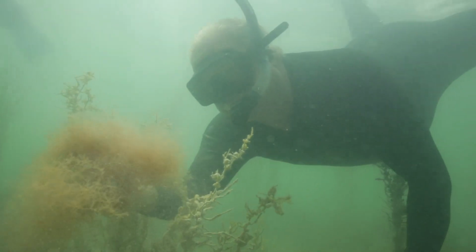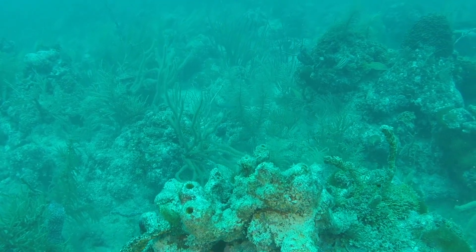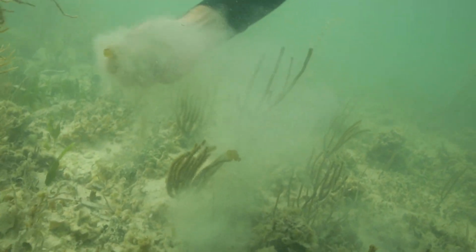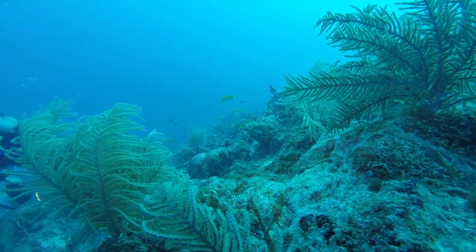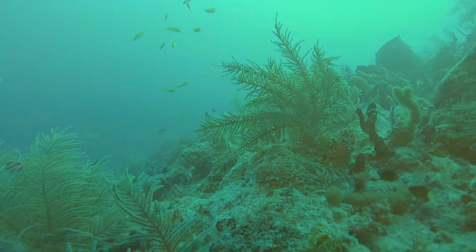We're seeing algae all over the bottom now, building up in thick mats in many places. Most of these algae are native species that, given more nutrients, are just kind of growing out of control. Coral reefs have adapted over millions of years to living and thriving in clear, clean, nutrient-free water. And so when you add nutrients, that changes everything.